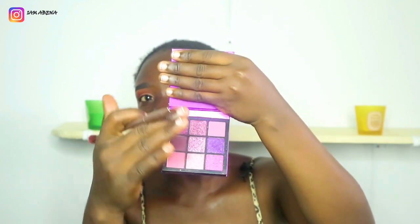I'll be using my Ever Beauty Huge Eyeshadow Palette. So I'll be using this huge eyeshadow palette. I'll be using this shade.